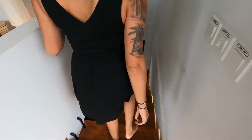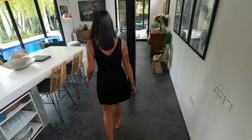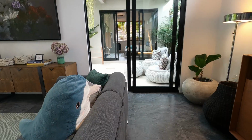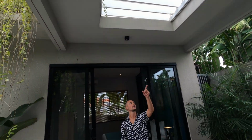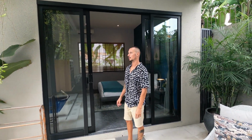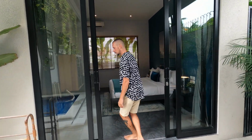Okay, let's go downstairs and let's show the guys 2 bedrooms and 2 bathrooms as well. Let's go this way. Guys, so we are in front of bedroom number 1. It's one of 2 bedrooms in this house. And we have to mention that this is a separate building. You've got a roof covered, fold-in roof as well. So you can hide from the rain, but that's separate from the main living area. So let's come in.